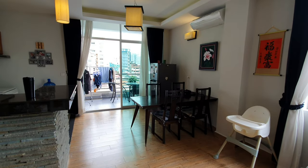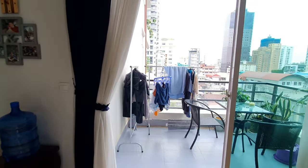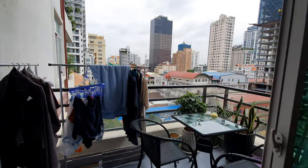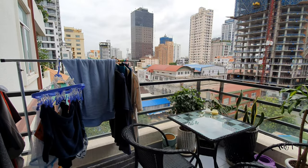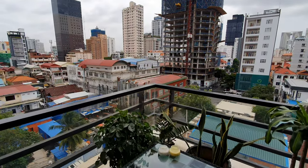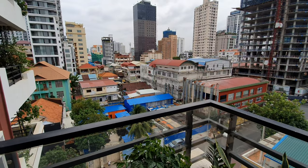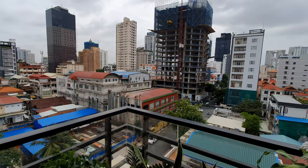You know, it's nice to have our decorations up. We got a nice little balcony here where we can just kind of sit out and look over everything. See, they're building a brand new high rise right there, but not a bad little view from the balcony.